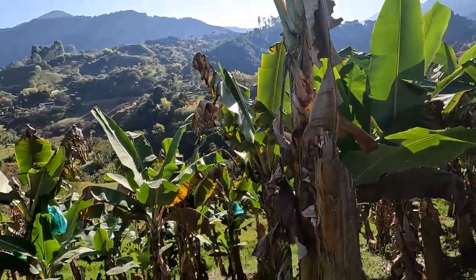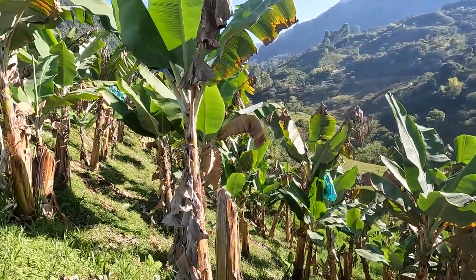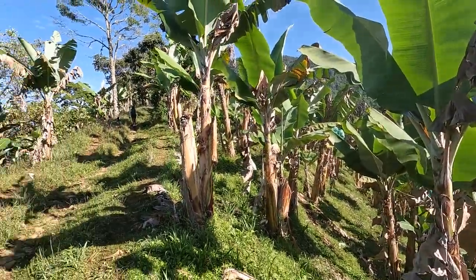So guys, we just came across this banana plantation, and we've never seen this many bananas. Well, we haven't seen banana plants before. Agatha has in Brazil, but I haven't in Ireland, so I'll just show you. Where the blue plastic is, it's full of bananas. Really cool. It's like you're surrounded by them.